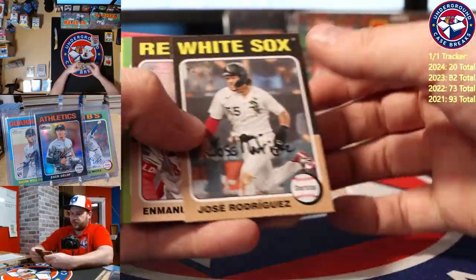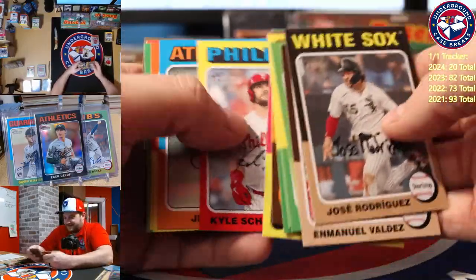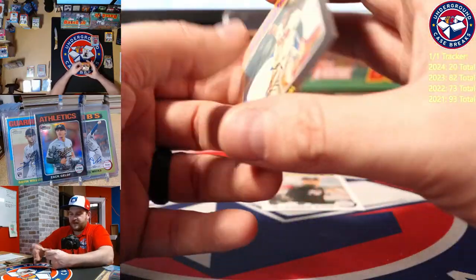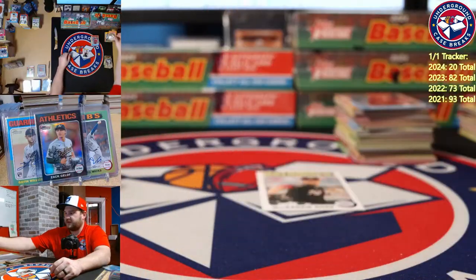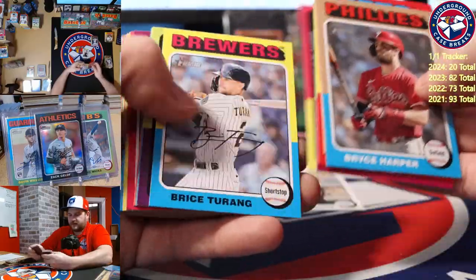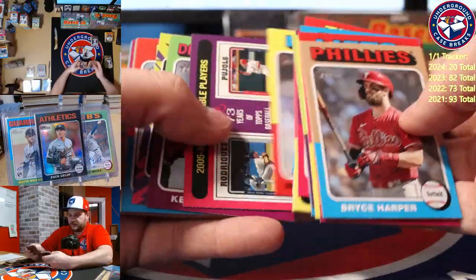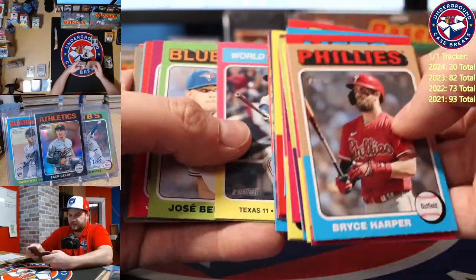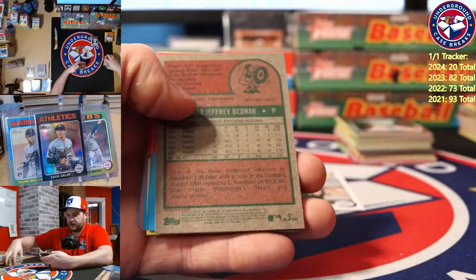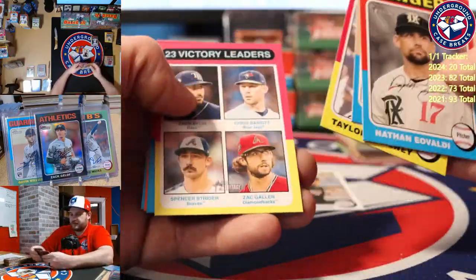Mackenzie Gore with the white border. Baseball Extra. You guys can read all about it. 70 of Steel. Acuna Jr. Mauricio. Albies. Lopez. Ketel Marte. DeLuca. J-Rod. We have Dave Bednar again. I know we've already seen him once.